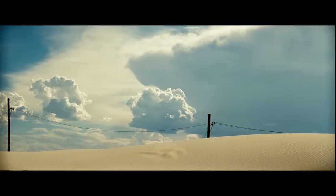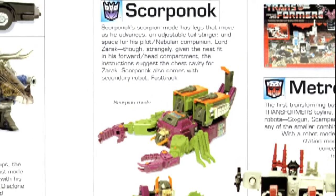There's this Decepticon called Skorponok that's tracking them, and he's tracking them under the sand. It's Jaws, but it's in the desert. And we were actually looking through one of the books of all the characters, and we kind of went to, hey, there's a scorpion in the desert.